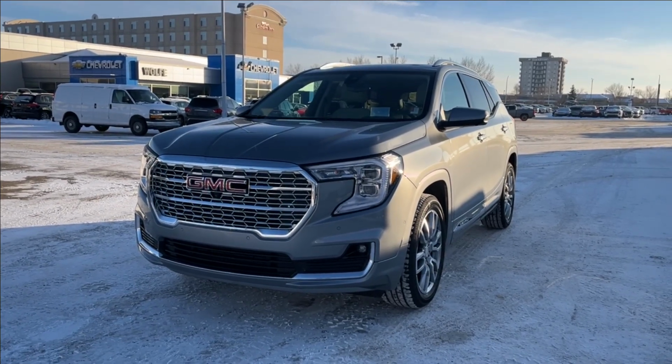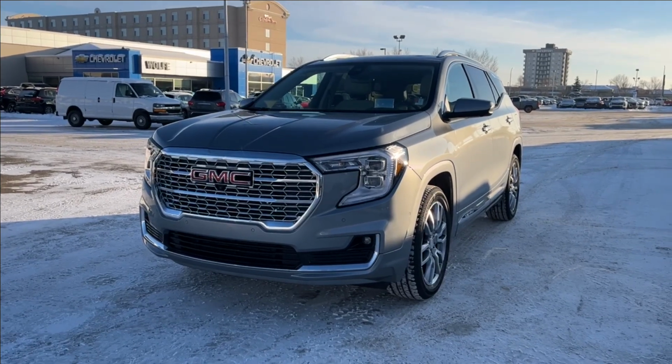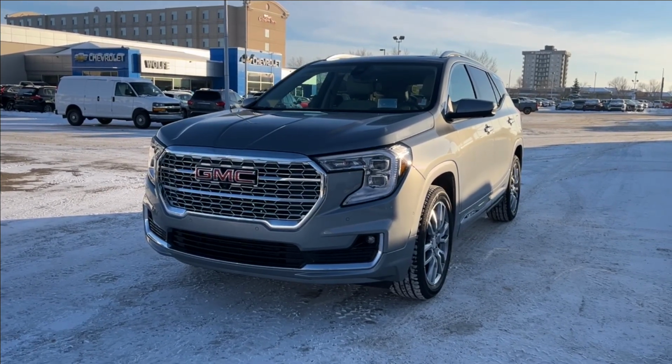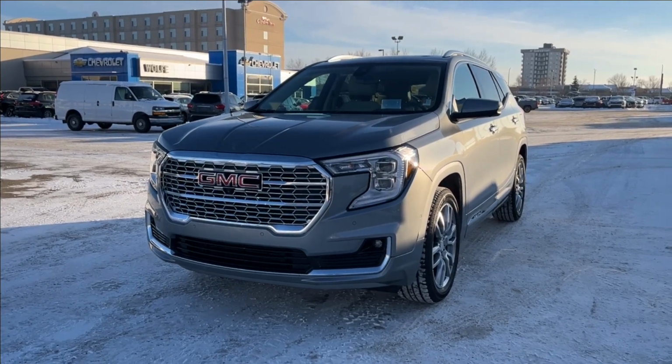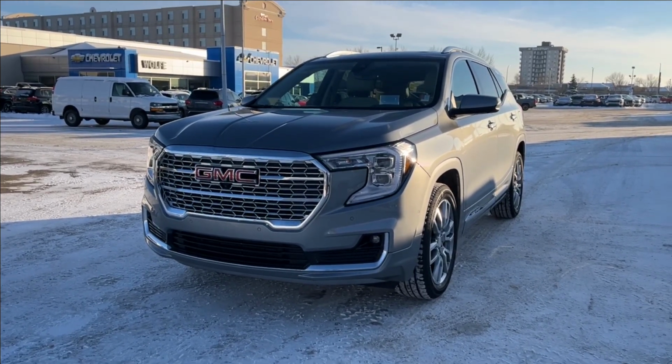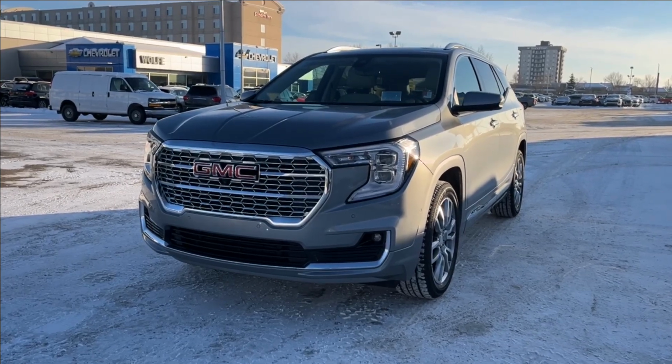Today we're going to be looking at this 2023 GMC Terrain Denali. It comes equipped with a 1.5 liter turbo engine paired to a 9-speed automatic transmission. Other amenities included such as premium leather, heated and cooled seating, heads-up display, panoramic sunroof, navigation, parking assist, and so much more. Come check it out.